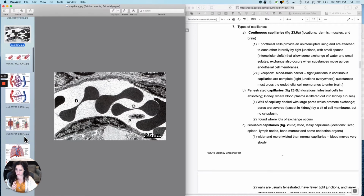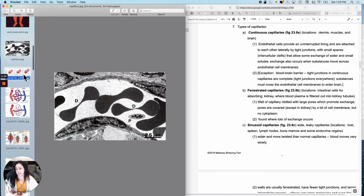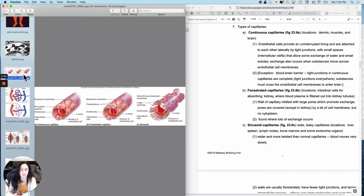There are different degrees of permeability in capillaries, so let's look at them. These go from least permeable to most permeable as you move to this side, and they are called continuous, fenestrated, and sinusoid capillaries. So let's talk about each one of them.